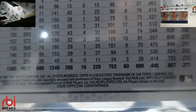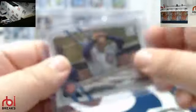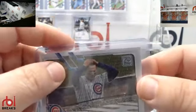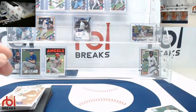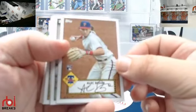Autofocus, go to work. Anytime you're ready, autofocus. That is a 30. So that's a short print. Anthony Rizzo for the Cubs. Another nice hit. And we're off and running.